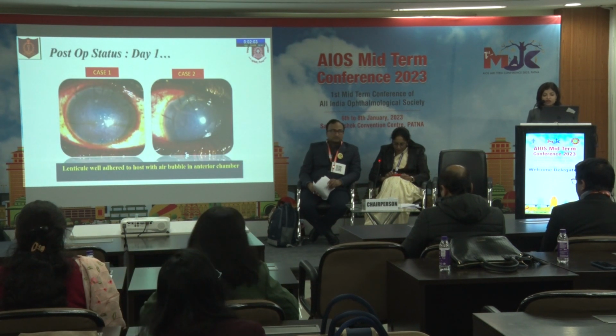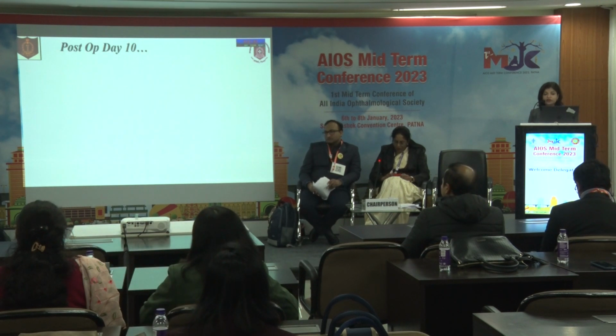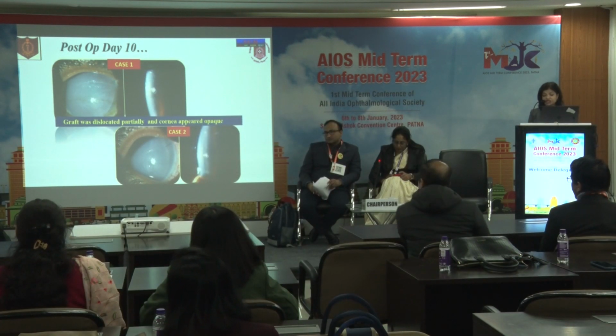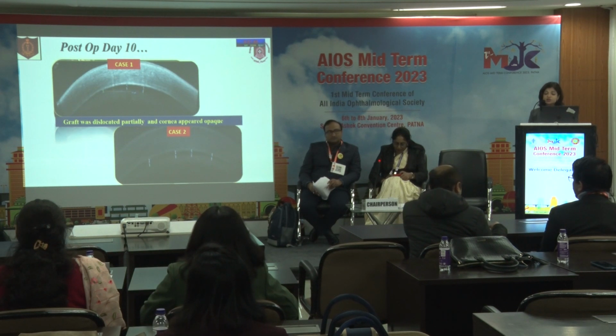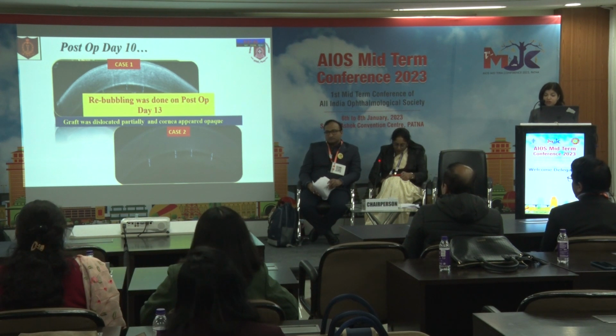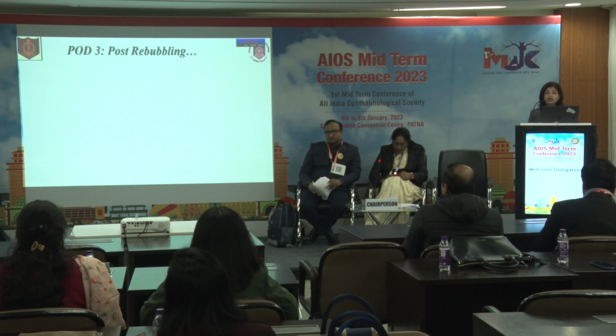Postoperative day 1 showed the lenticule was well adhered to the host with an air bubble in the anterior chamber in both the cases. However, the 10th postoperative day showed the graft was partially dislocated and the cornea appeared opaque in both the cases. ASOCT showed a gap between the host and the lenticule, which confirmed the diagnosis. Therefore, rebubbling was done on postoperative day 13.